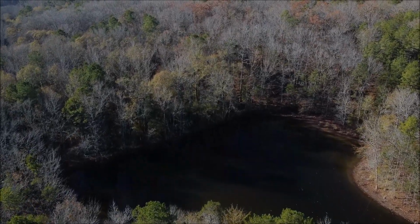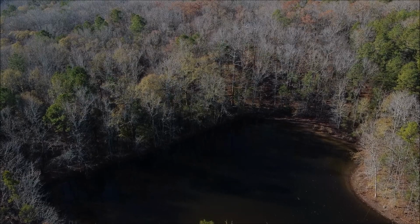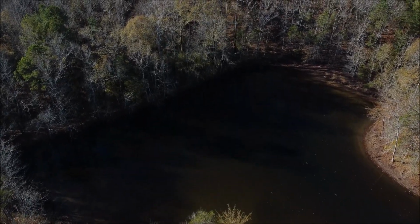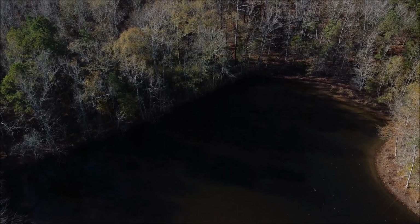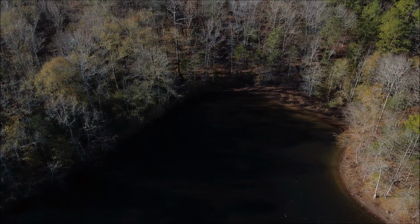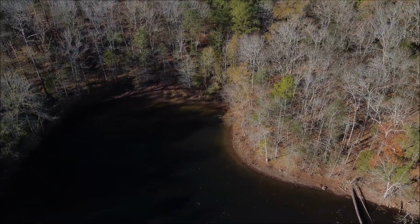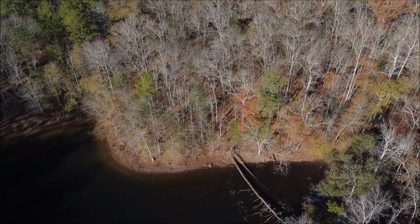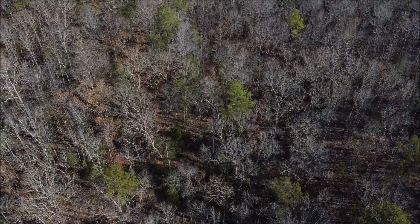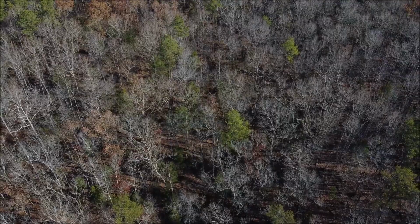I haven't caught any catfish in a long time, but I know there's some bass and brim in there, or bream, as some people call them. They're in there, and we don't get to fish it much, but when we do, we can catch some stuff. They're usually pretty small. We haven't had it stocked in decades. So anyway, it's very relaxing down there too. And now I'm going to zoom back out and head back up to the house.